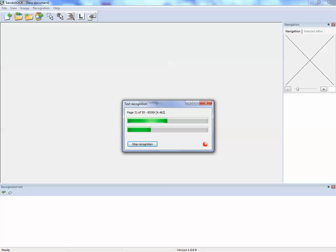The good part is that the PC doesn't die. There are some pieces of software that can kill it with large documents, but this one works stable. And the batch function, it's a dream come true.